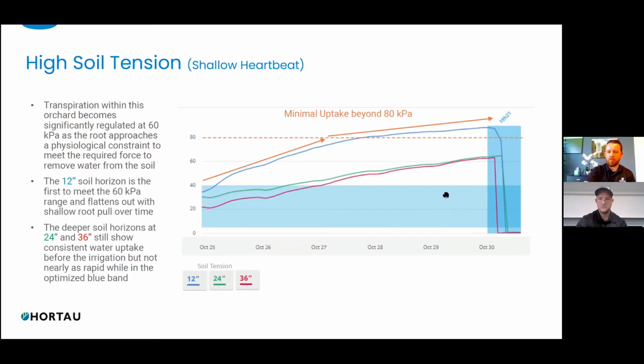In this graph right here, you can see that our 12-inch profile exits our blue band, and that it starts to slope off and flatten out. Once it hits 80 kPa, you notice that it just completely flattens out. So now that cherry tree is just not picking up water at 12 inches, and it's starting to have to rely on water at 24 and 36 inches.